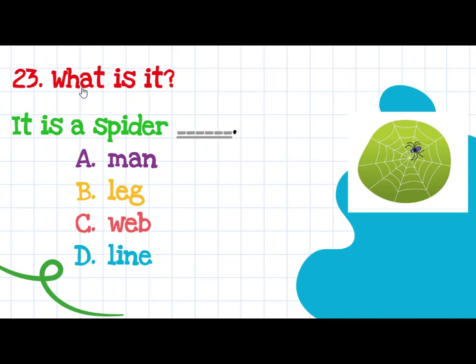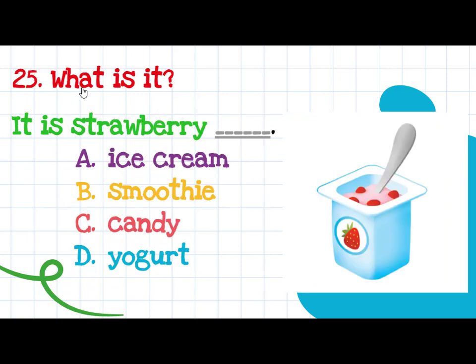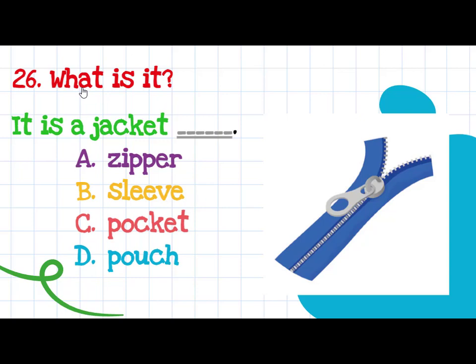Number 23, what is it? Number 24, what is it? Number 25, what is it? Number 26, what is it?